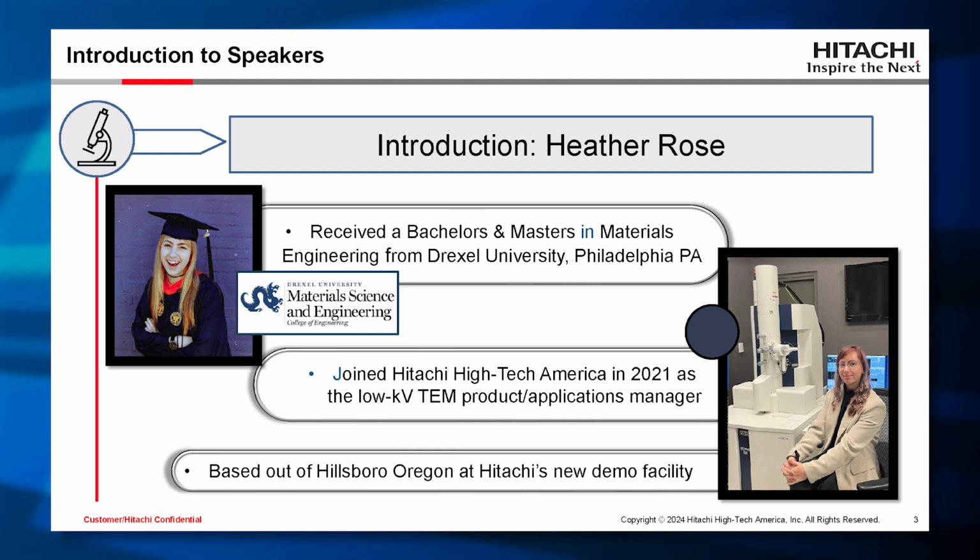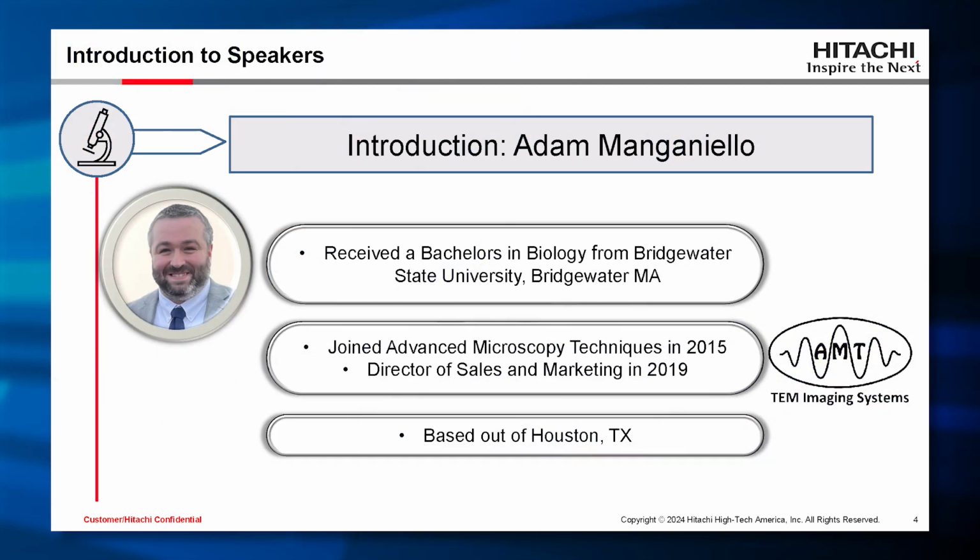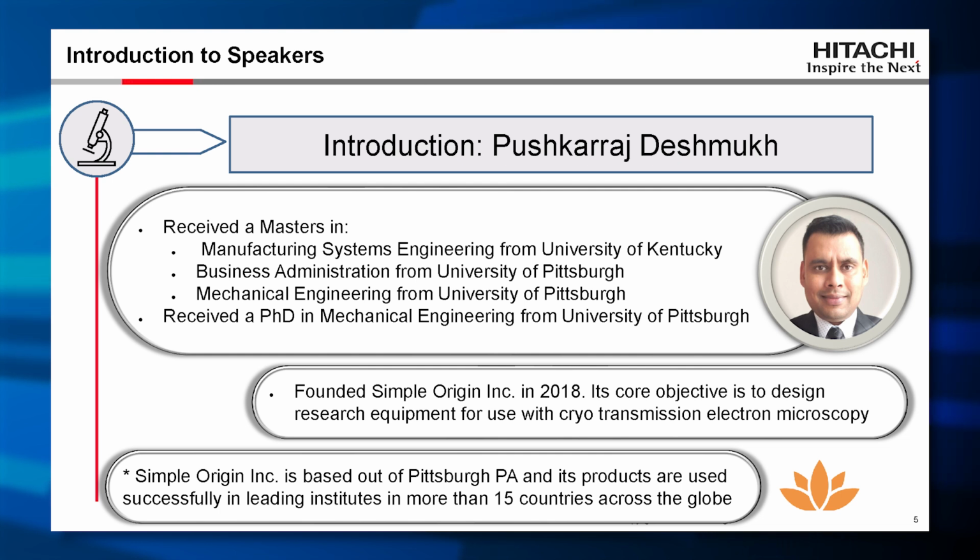As I mentioned, my name's Heather Rose. My background's in material science engineering, and I joined Hitachi about 3 years ago, and now I'm at their facility in Hillsborough. My name is Adam Manganello. I'm a biologist by trade. Sort of cut my teeth in physics and optics, and that's how I found my way to AMT. So I'm more specialized in optical coupling and how we design camera systems. I got my undergraduate degree in Massachusetts, and I've been here since 2015. And Pushkar? Hi, Pushkar. I am the founder of Simple Origin. We make cryo specimen holders for the application you're about to see.